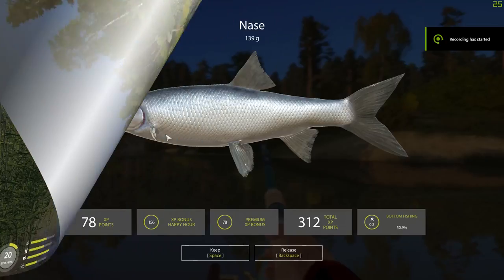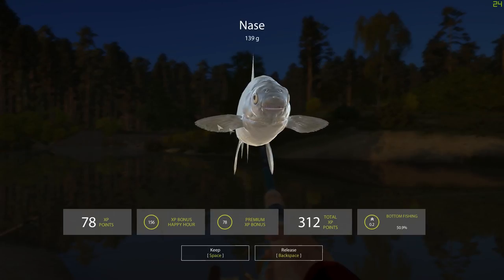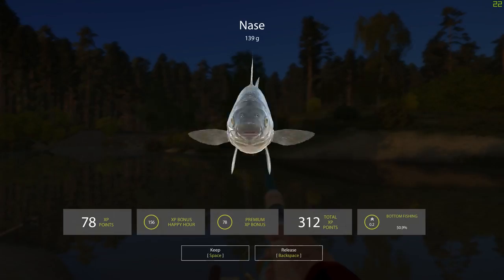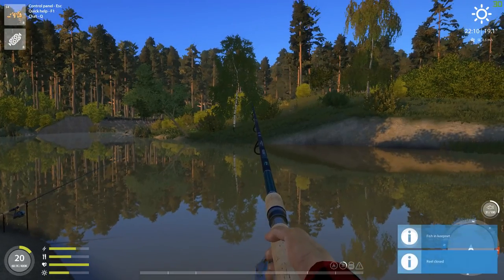Hey, guys. I just wanted to show you this guy here. You don't see these too often. Every now and then I get them, the nase. Anyway, they're kind of a bullet-looking little fish, aren't they? Every now and then I get one of these guys. Not very often.